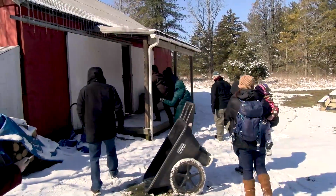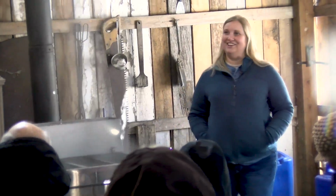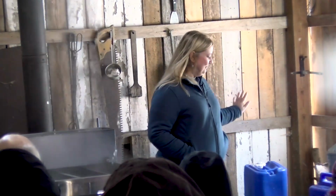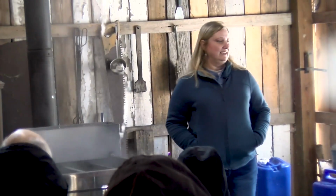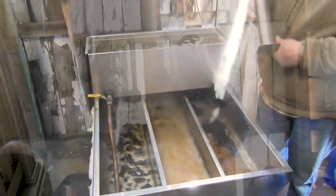And this is where the magic happens. This is where we take tree sap and make it into, as one of the five-year-olds said last week, pancake sauce. So over here we have quite a few vessels of our sap that has been collected, and it goes into this contraption here we call the evaporator.